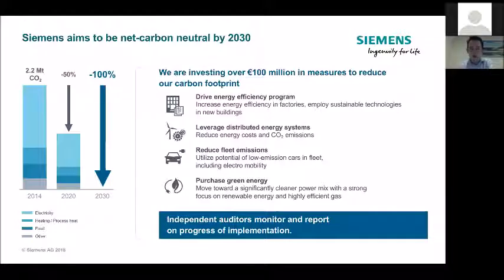So why did Siemens create the Crystal building? As you know, a lot of countries and companies around the world aim to be net carbon neutral. They have different targets, and Siemens' aim is to be net carbon neutral by 2030. There are various programs and initiatives in place throughout the company, while here in the Crystal it's a combination of all these things: energy efficiency, distributed energy systems, and in the parking lot, electric vehicle charging with a Tesla Supercharger, and all this is powered by renewable and green energy.